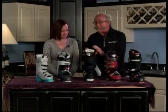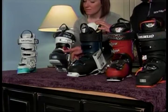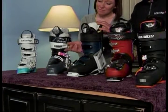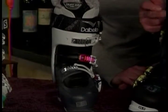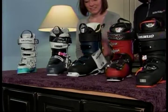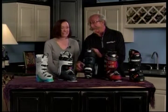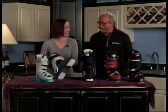So what some of the manufacturers have done, you can see it really easily on this Dalbello Kira. They moved this buckle back some so you don't have to have a buckle in the front, and they fortified the top buckle with a wider power strap, or sometimes even a wider buckle, and it gives you the same closure of the boot, and you can sleep in an extra 30 seconds because you don't have to get up early. I thought you were going to say you can sleep in these boots. Yeah, they're so cozy, you can sleep in them.